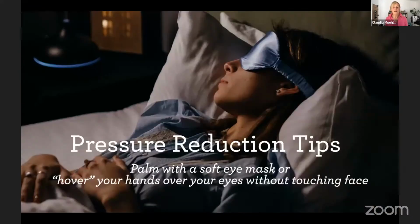So just what I said earlier, if you have glaucoma and you have high intraocular pressure, you could use a really soft eye mask, but not one that's really tight, one that's really soft, instead of using the hands. Or you can do the hover palming, which is where you hover your hands about maybe half an inch. You basically just hover them, you can maybe lightly touch your face, but you're not really connecting your hands and your face. So I hope that makes sense.